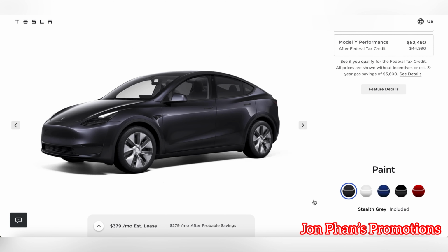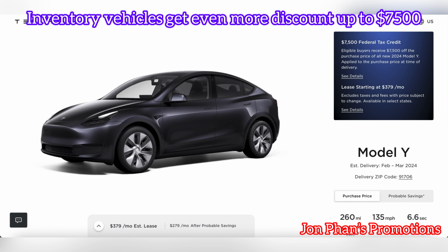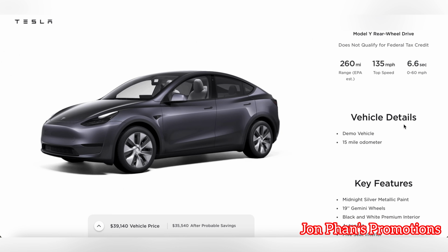But like in my previous video that I mentioned to you guys, this is only for the stealth gray. If you go back to the inventory, it's going to be a different thing. So let's see if I can click on here. All right, this is still a 2024 vehicle, but this one is on the inventory. So it tells you it does not qualify for the federal tax credit. And this is a demo.